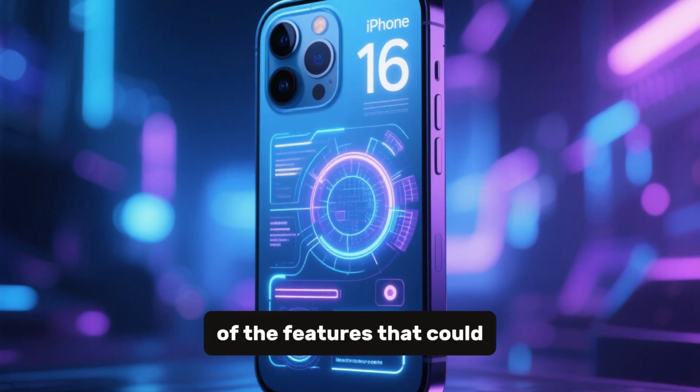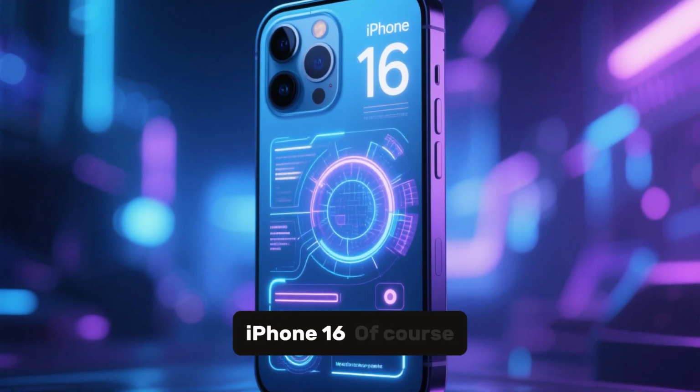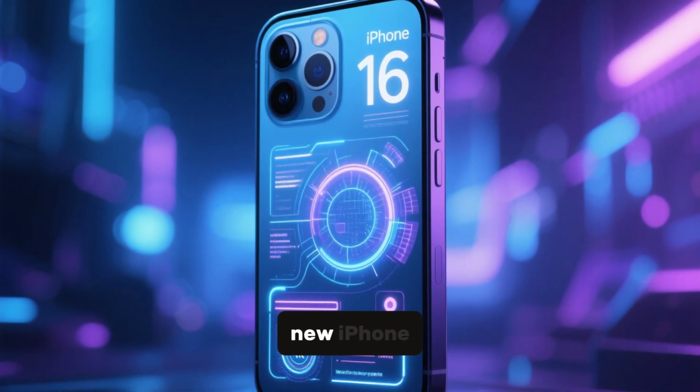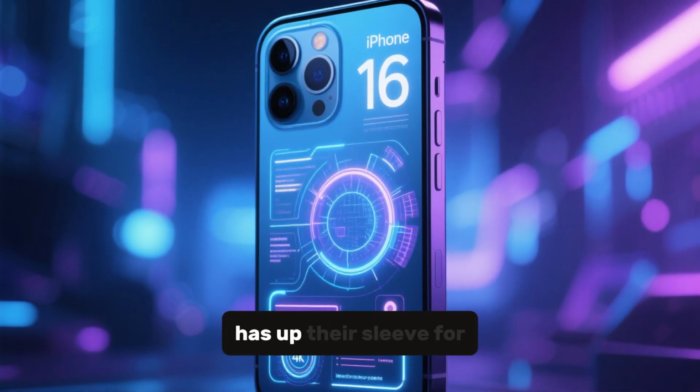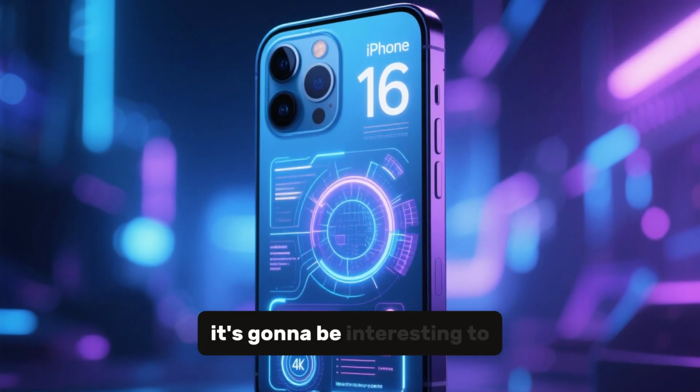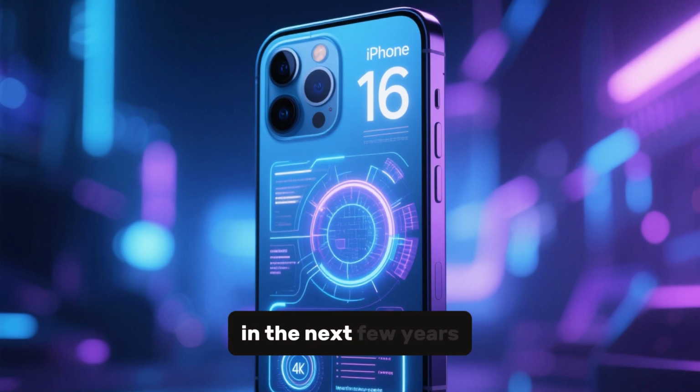Those are just a few of the features that could make their way to the iPhone 16, of course. There's always going to be new features and changes with each new iPhone, so who knows what Apple has up their sleeve for the iPhone 16? But one thing's for sure, it's going to be interesting to see how the iPhone evolves in the next few years.